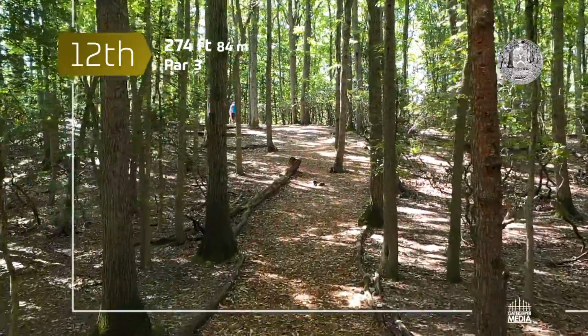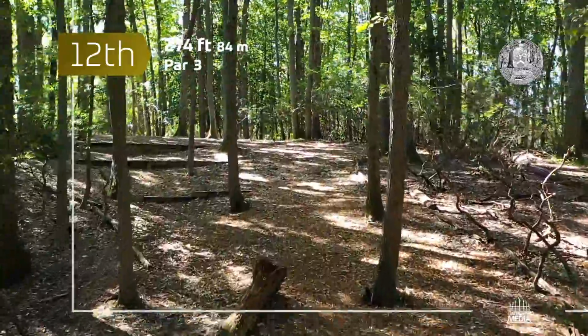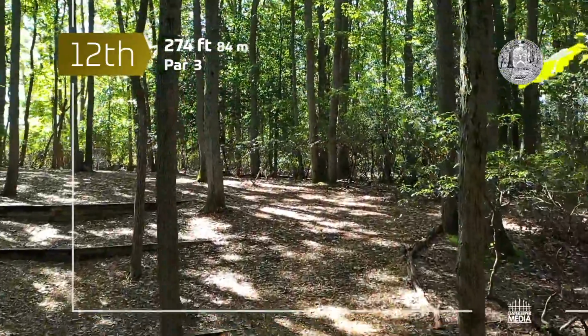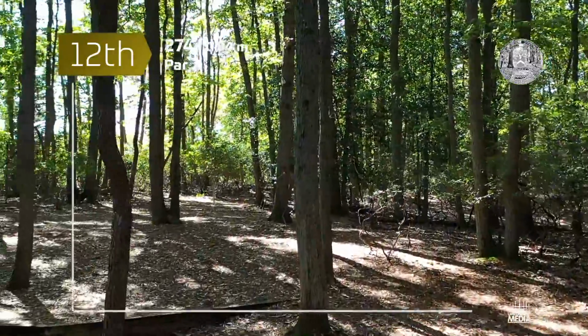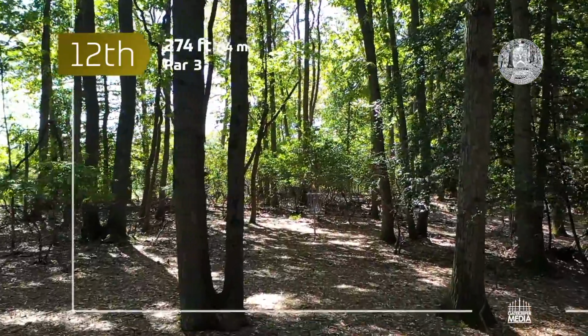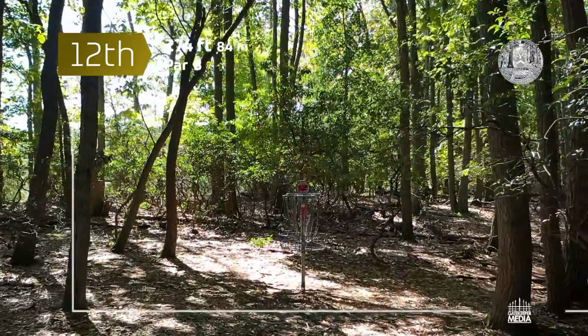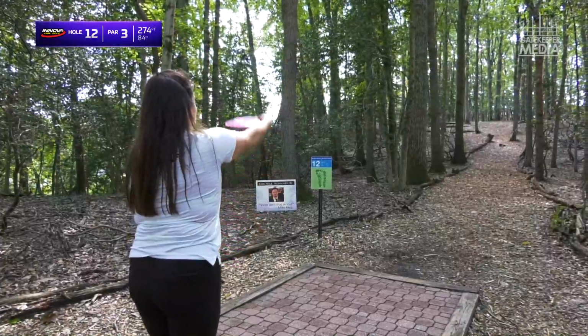We're into hole 12, which is a 274-foot par 3, a backhand righty hyzer up the hill that you don't want to finish too short to the right or you'll be in the right rough. Very well protected green, both on the left side, right side, and long. The pin's kind of tucked into a pocket in the back of the green.